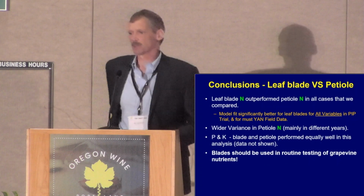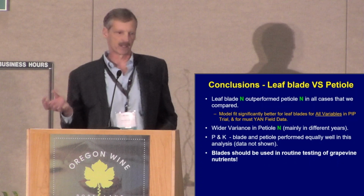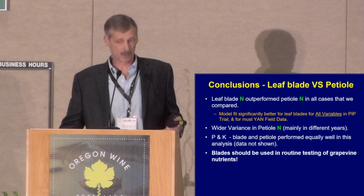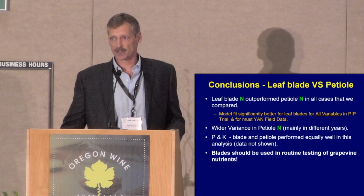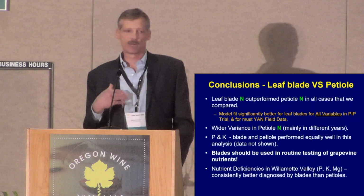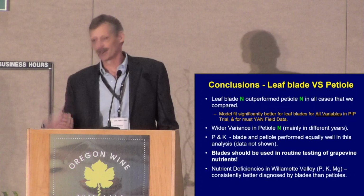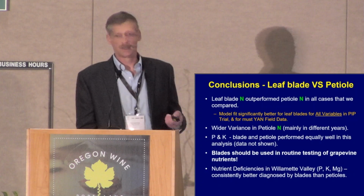Now, I didn't show you the phosphorus and potassium data from that experiment, but basically the take home from that was both were about equally good, at least based on that regression analysis. So given all that, I say blades are better because nitrogen is so important to monitor. And we didn't see a difference with phosphorus and potassium. I want to make one more point here, and that is that when I get called out to look at issues, try to help people diagnose nutrition problems, leaf blade always is better than petiole at diagnosing that problem. I'm not going to go into details about that, but you just have to take my word for it.